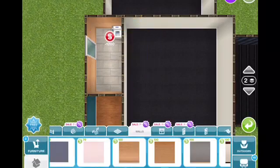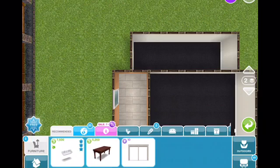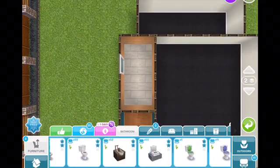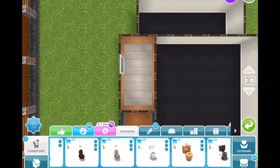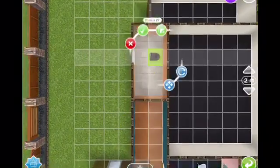And make it like the one that's downstairs that had that tile in the wood walls, because I really like that room. I think I'm just going to make this bathroom the same theme as the bathroom downstairs, because I really do love that bathroom. It'll just be like a smaller version of it.